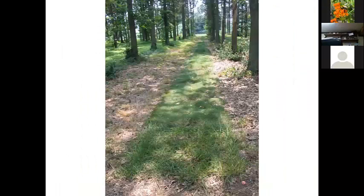And here's the shot I was telling you from Virginia Beach. And this is like one of the ultimate shade research trials that I've ever seen. This is actually an old hardwood planting over there. Virginia Beach Station was the truck crop research station for many years.